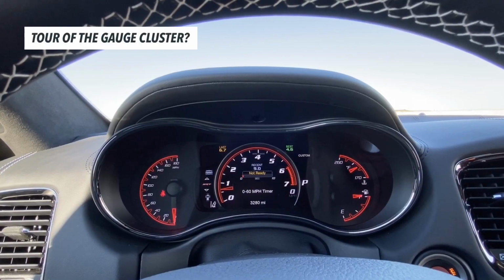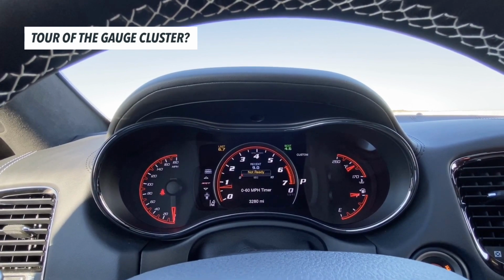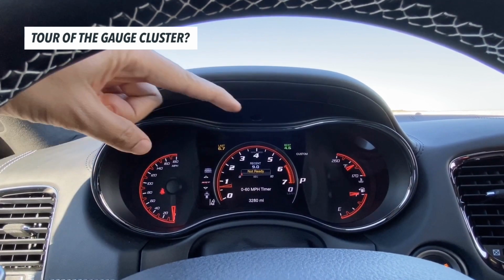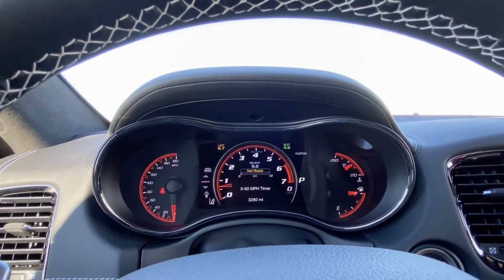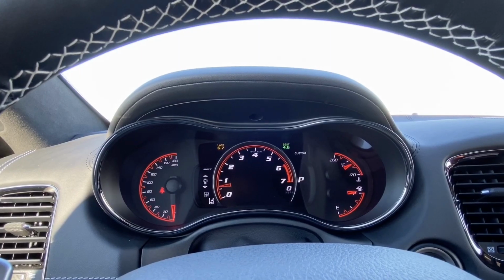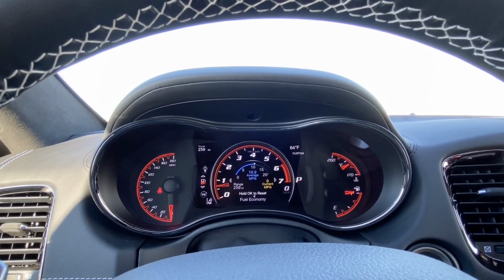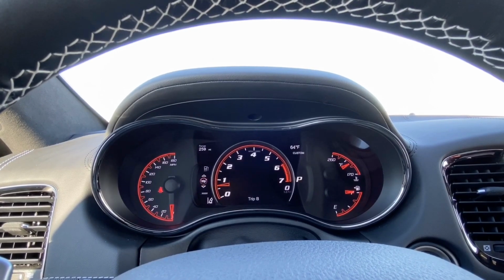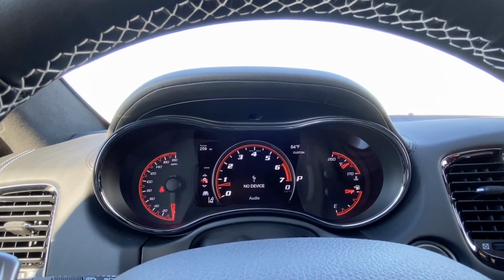The gauge cluster here is pretty simple. It has a couple of options. You can see the performance pages here, so you can see your last or best 0 to 60 time, your quarter mile, whatever have you under your performance pages. And then you have a bunch of other settings, including driver assist, your fuel economy, which I'm averaging 10.9 miles a gallon now, trip information, and a bunch of other settings. But yeah, it's pretty simple here.